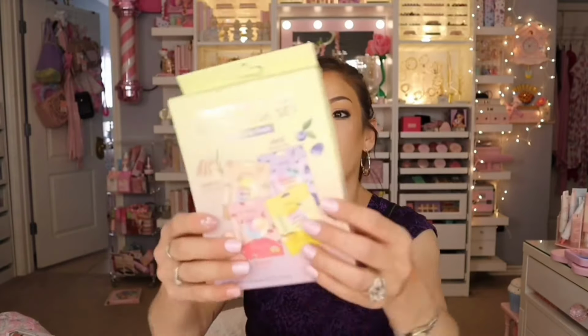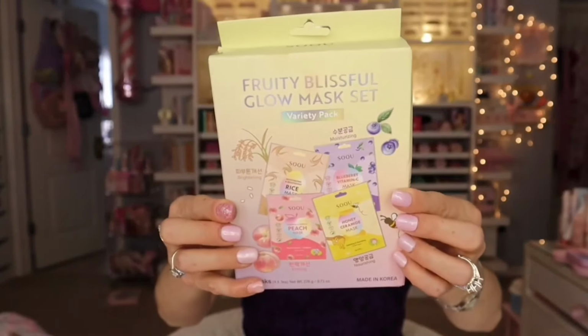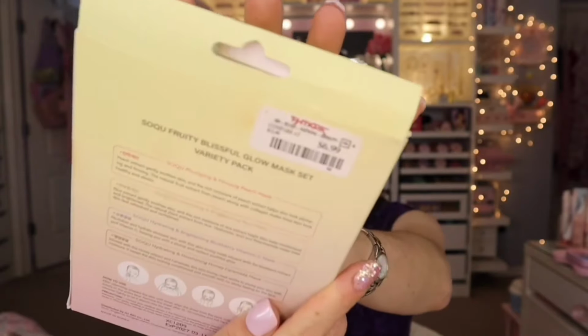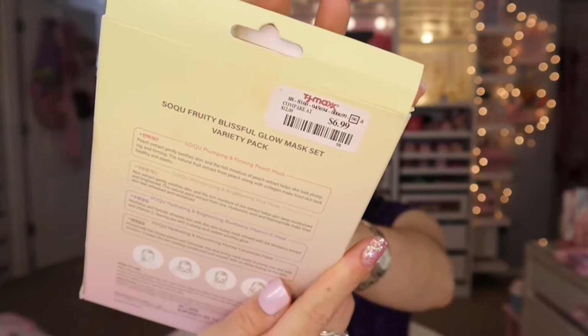Okay, last one. I was already going to open it up without telling you or showing you. This one is by the brand that's Soa. I'm going to call it Soa, I think. Or Soku. I don't know. This one is by that brand. It's made in Korea. It's a K-beauty brand. You get 12 masks for this one. 12 masks, right? For $6.99. Yeah, it's a variety pack of those fruit sheet masks.